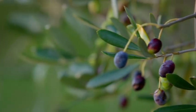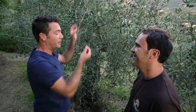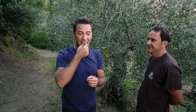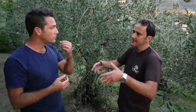Do you think I can try an olive? Yes, of course. Is it going to be bitter? A little bit, yes. Okay, I'm trying an olive straight from the tree. Sounds good? Not too bitter. Good. It's nice. So it's ready to be pressed.